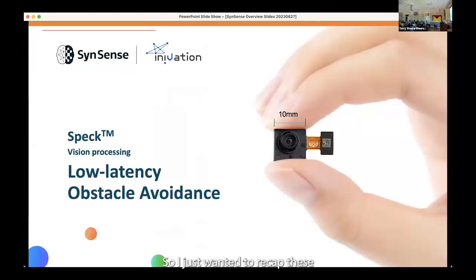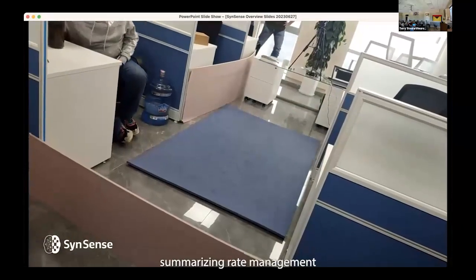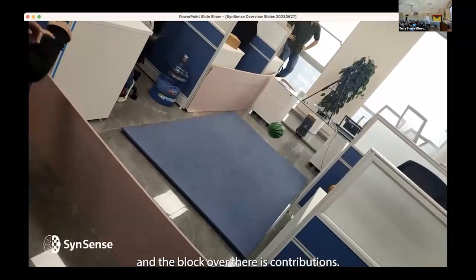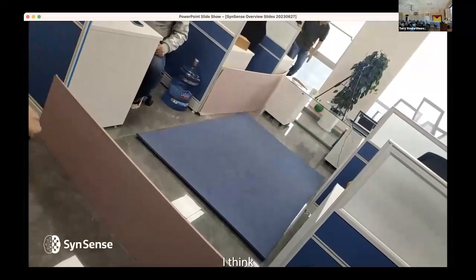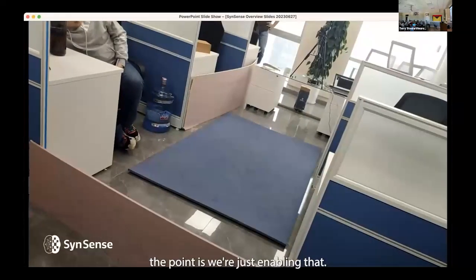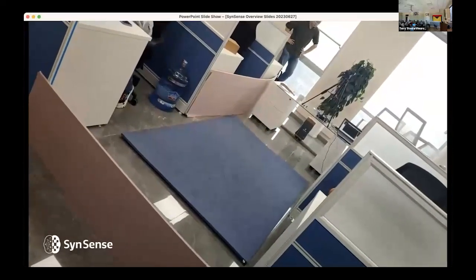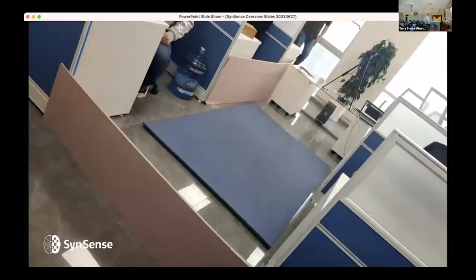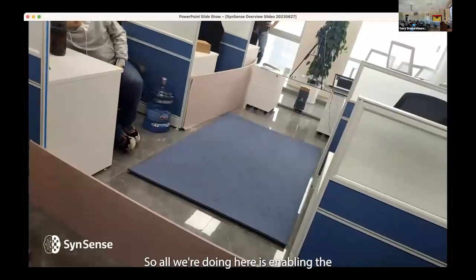So I just wanted to quickly tease a few demonstrations. You'll have that block there, some guy being very mad at it, and the block over there is going to be shipping. This is not new. Toby did this decades ago, I think. The point is we're just enabling that so that, as a commercial product, you can use these types of functionalities. Because Toby had these beautiful demonstrations, and all we are doing here is enabling that.